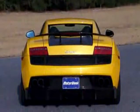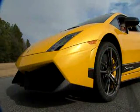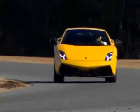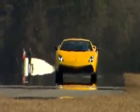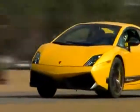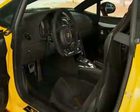The stance is very much like its namesake toro, crouching forward, poised to launch itself at any foolhardy toreador who ventures too close. You can practically hear it pawing the earth and snorting. To justify the Superleggera badge, Lamborghini shaved 154 pounds from the standard Gallardo. Roughly half of that comes from the use of carbon fiber for the mirrors, engine cover, wing, side skirts, and rear diffuser. The Spartan interior accounts for the rest.